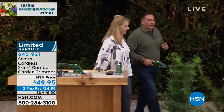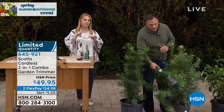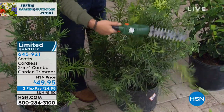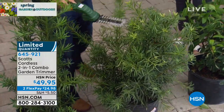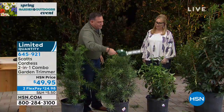So let's do a little more trimming over here. And again, okay, on the hedges. Now, I put that 8-inch hedge trimmer on the end here. And I just want you to see the way I can cut right through these branches real easy. Look at that. If I were doing this with the loppers, I'd be out of breath by now. But with this, it's very simple for me to do. You can see how easy that is to cut.